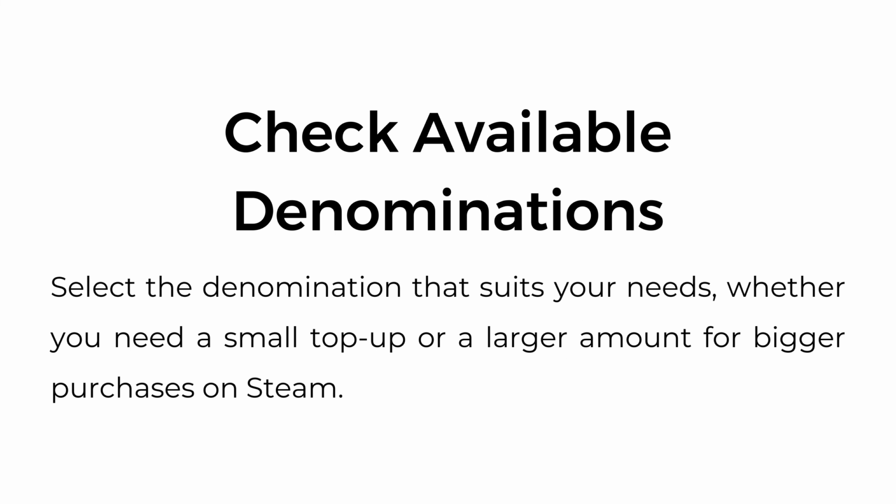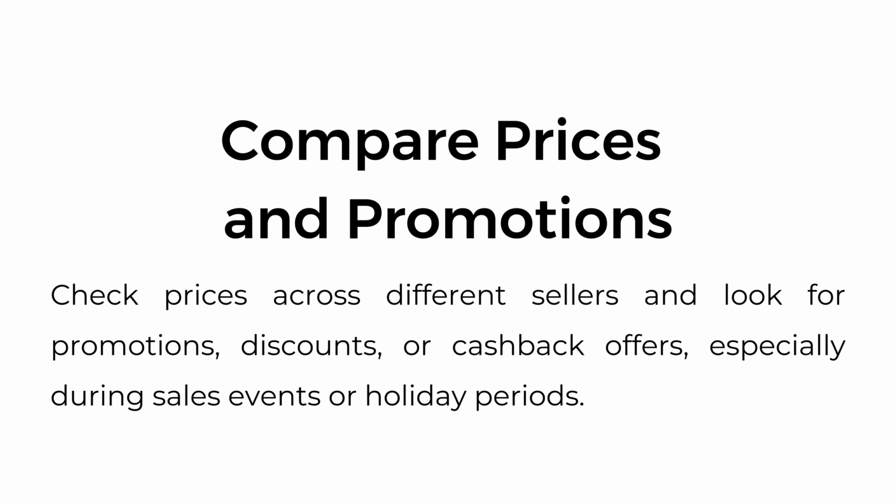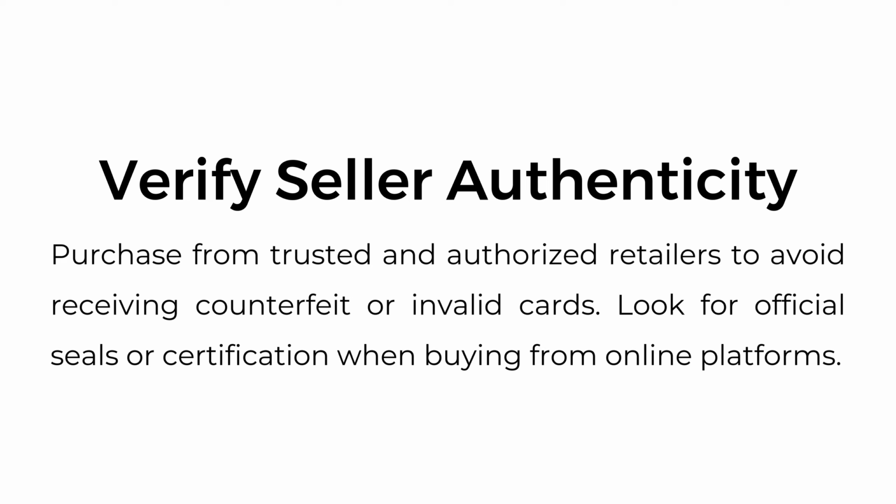Check available denominations. Select the denomination that suits your needs, whether you need a small top-up or a larger amount for bigger purchases on Steam. Compare prices and promotions. Check prices across different sellers and look for promotions, discounts, or cashback offers, especially during sales events or holiday periods. Verify seller authenticity. Purchase from trusted and authorized retailers to avoid receiving counterfeit or invalid cards.